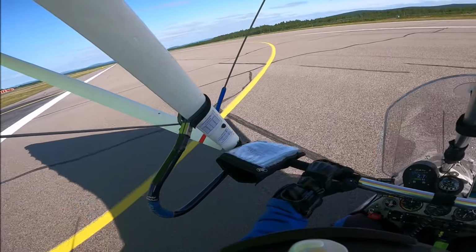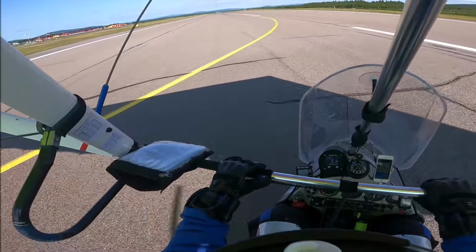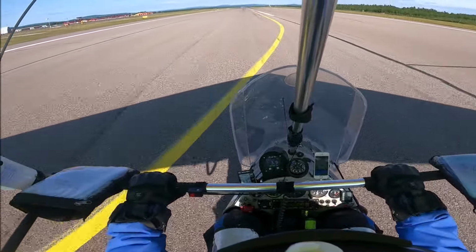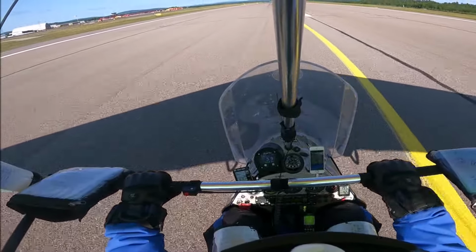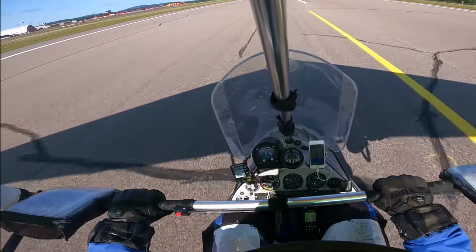And it's looking very promising. It looks like we're going to be able to see where we're going on this flight, which will be quite a novel experience after the last three. Once we're in the air, we're quite busy for a start.